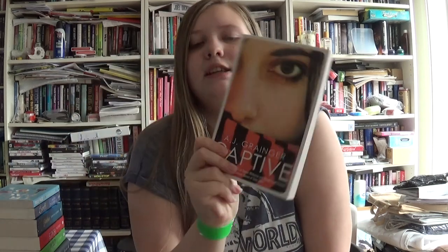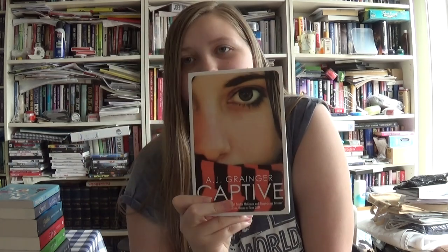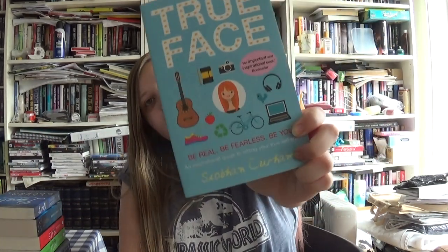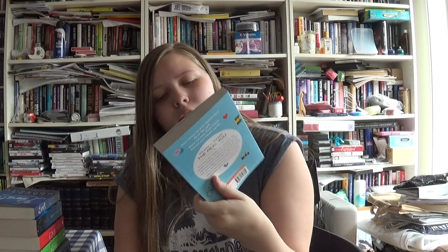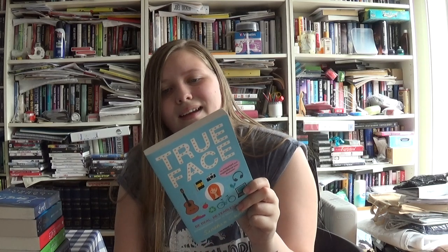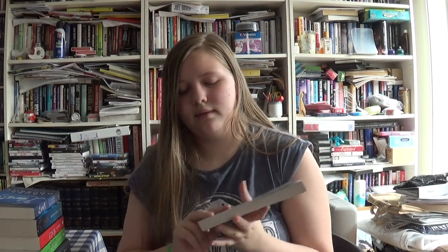And then Captive by A.J. Granger. I was supposed to get this signed, but when I looked, the author was just gone because I was in different lines, and before that I was in the mental health and YA panel, and so I missed it, but I bought the book anyway. And then True Face by Simon Curtin, whatever, this is non-fiction, and I don't read a lot of non-fiction, but I thought I'd give it a try, because it seems like something I could actually use, I think. So yeah, I was supposed to get this signed as well, but I couldn't find the author.